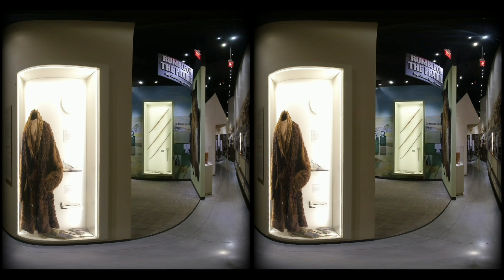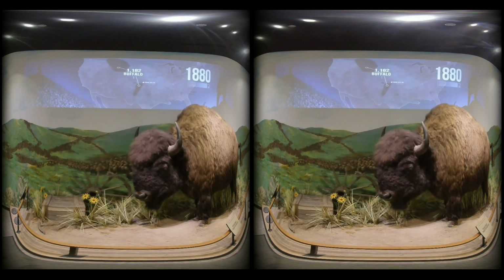It starts with a period of buffalo hunting and interactions with the native population. It continues to show the damn near decimation of the buffalo.